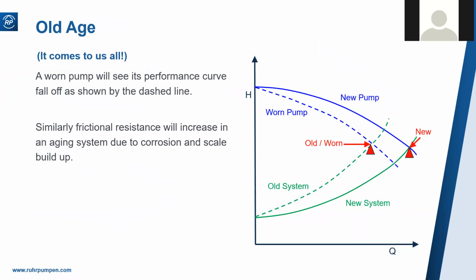Well, when we get old, we go bald and gray like me, but pumps just get the droop. What'll happen here is a new pump curve, and this is what happens as it ages, as the running clearances wear and open up. You'll get a fall off in performance. But similarly, your system curve will degrade as well. That might be the new system curve, but in an old system curve, you've probably got scale or corrosion in the pipework, and so you get increased frictional losses. So the pump will degrade and you'll get that sort of performance drop off.